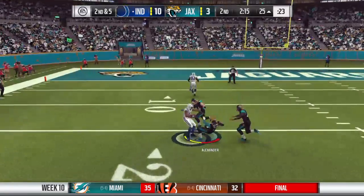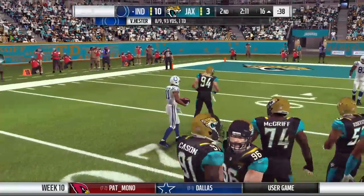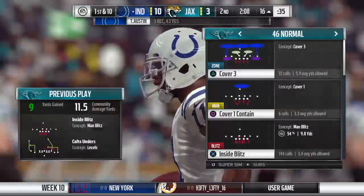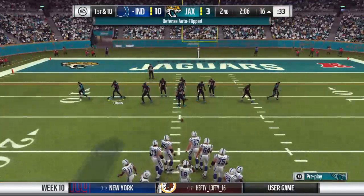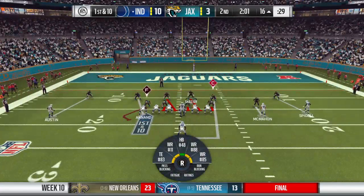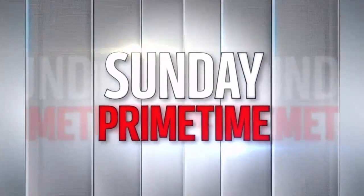They'll look to throw. Austin's got it left side. And he'll take it down here just shy of the 15 at the 16-yard line. 9 yards on the pickup there, and it keeps the drive alive. Red zone opportunity. 2 minutes to go here in the 1st half.